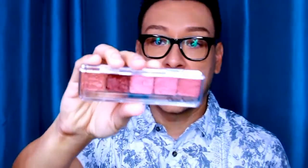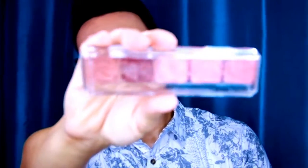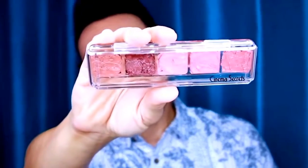So let's see. The next one that she has right here is a lighter tone. There are 5 colors. They're a little bit warmer. This one is warmer. This one is warm. And then these 3 are also pink. So overall, what I'm seeing from these palettes that she's brought me is that she has a lot of pink tones and not enough warm tones.